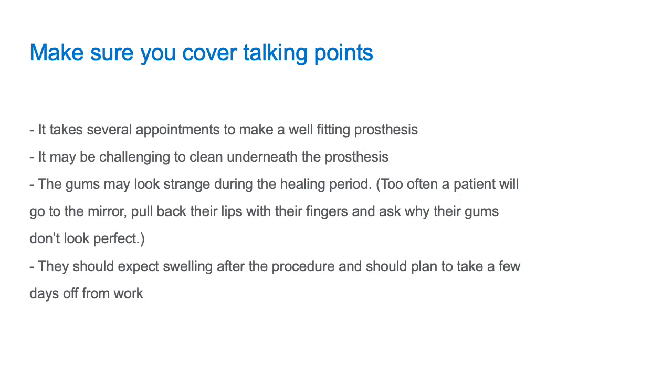Again, teeth in a day, never heard of it, okay? Even when I do immediate crowns in a day or temporary crowns, it takes time to get these done, all right? Again, it's going to be challenging to clean under these. They're going to maybe get a water pick. They're going to use super floss. They're going to have to keep these clean, and it's a little hard to get these items under there. So one thing to consider, if they have RA, if they have really bad dexterity, this may not be for them.